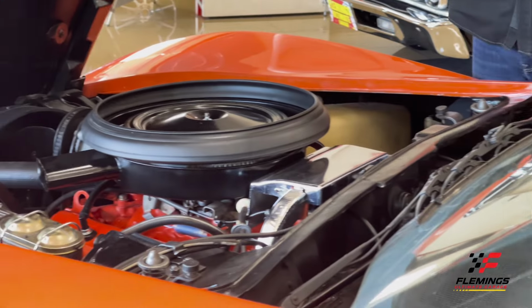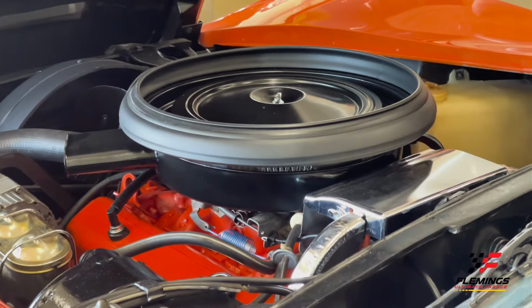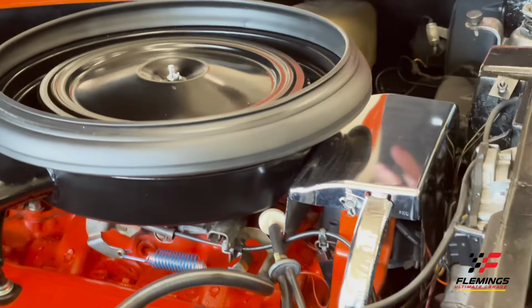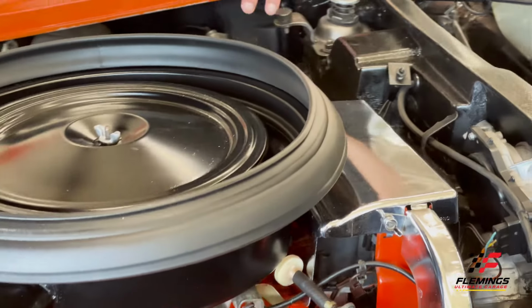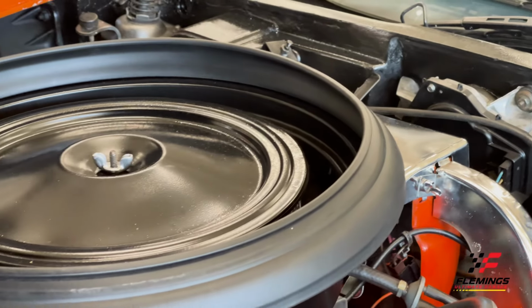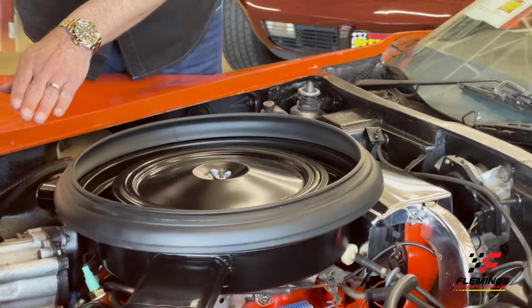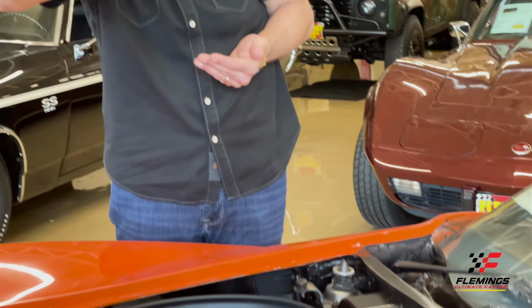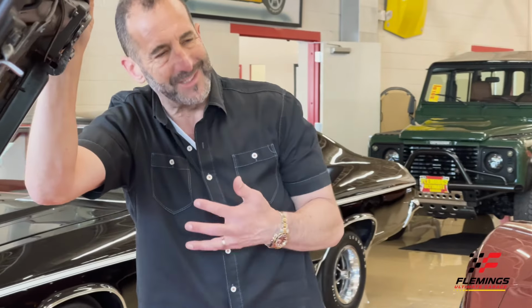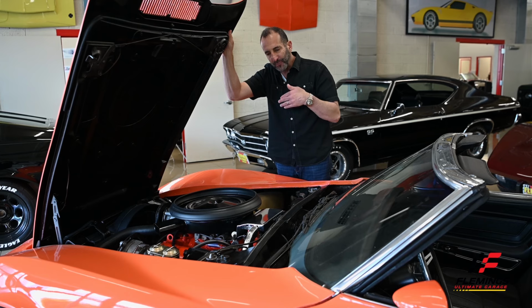Then in here we have what I consider a very authentic engine compartment. It's painted the correct colors in here. We have the Ram air cleaner, right, which is giving us fresh air that comes in through here, in through there, and gives us what we need. We also have still the smog pump system in place. You could theoretically, if you didn't want that on there, take that off, but it's on there because it's original and it makes the cars have more value.